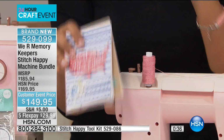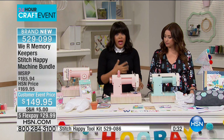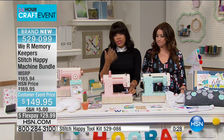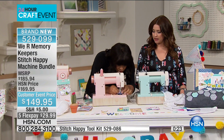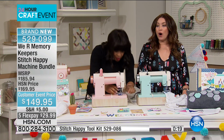I love this machine. When you get it home, it will come with an instruction manual, so you'll have everything that you need to get started. Do you want to show us very quickly? I do. About 20 seconds. I want to, but this one over here, I can't. Yes, you've got to rethread. I've got to rethread that bobbin. Oh, here we go.